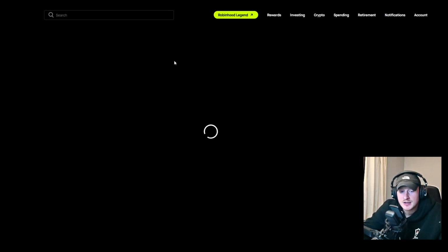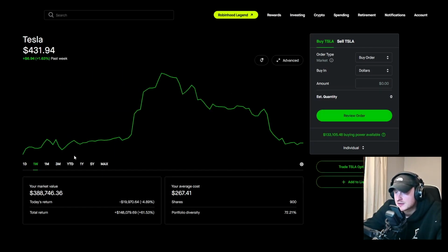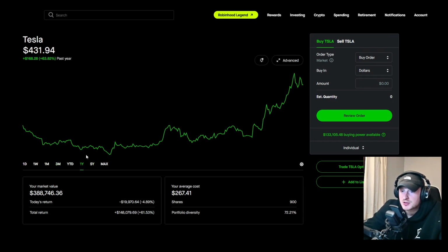A lot of people don't believe in Tesla. I have drank the Kool-Aid. I have read the Elon Musk biography by Walter Isaacson. I drank the Kool-Aid. I understand the AI technology. And this is very much so undervalued in the long term. However, I do think from a short-term perspective, this is actually overvalued.